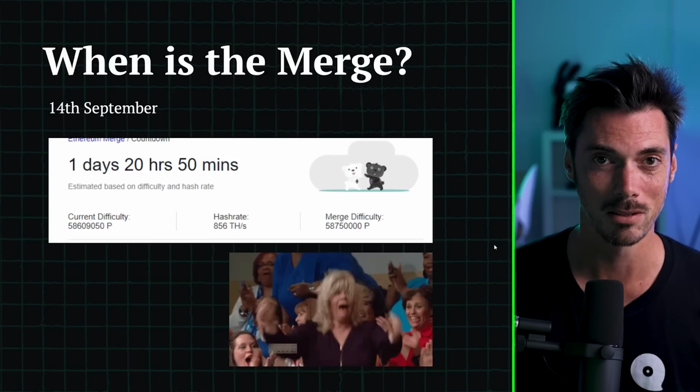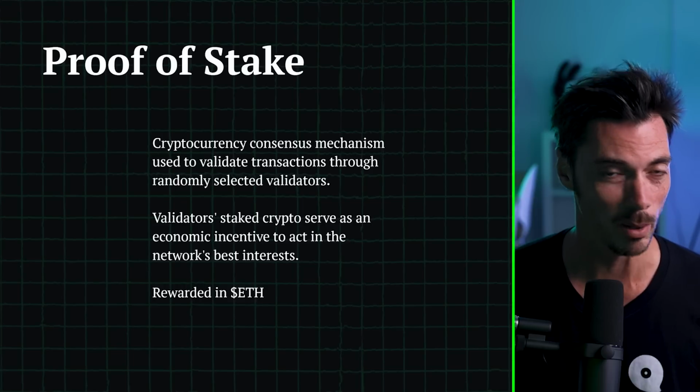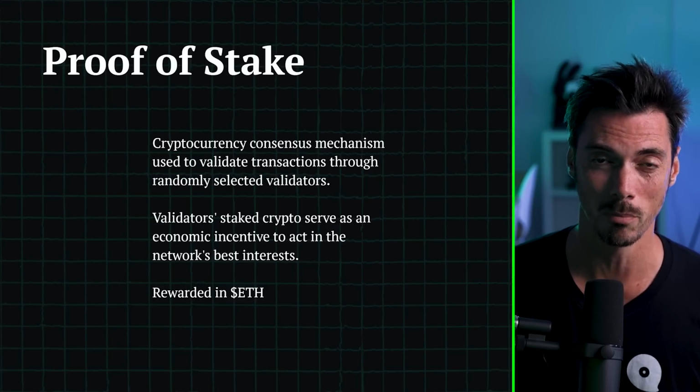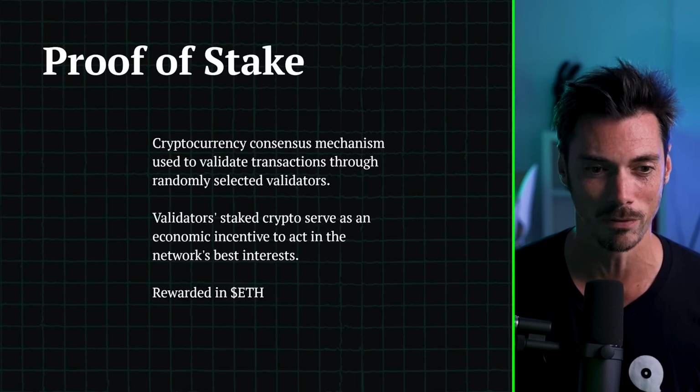Well, hey, look, let's look into the exciting stuff around this. Proof of stake. This is the big story here. We're moving from proof of work to proof of stake. No longer will the network be secured by miners, but by validators instead. It's a whole different story.